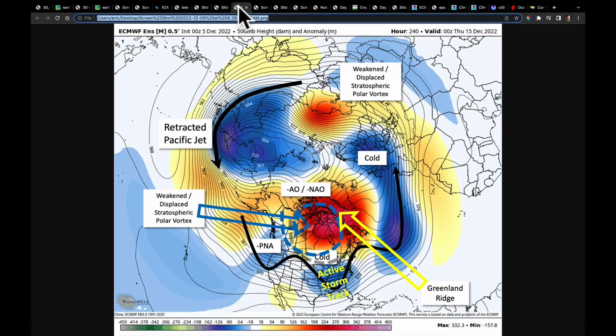This is what we expect the pattern to do. If the polar vortex dips and sits here, that's a signal for cold. If we have troughs that come over the East Coast, that's a signal for an active storm track. And that ridge over Greenland is critical to getting all of this to just flow to the south of it and really crank up several systems.